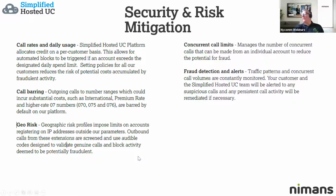We have concurrent call limits as well, so you can manage the number of concurrent calls that can be made from any individual account to reduce the potential for fraud. And fraud detection alerts: traffic patterns and concurrent call volumes are constantly monitored. Your customer and the Simplified hosted UC team will all be alerted to suspicious calls, and persistent call activity will be remediated if necessary. So a lot of security and risk mitigation is in place to protect you, the reseller.